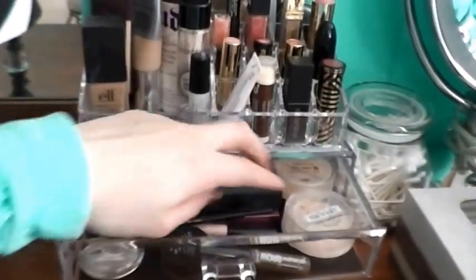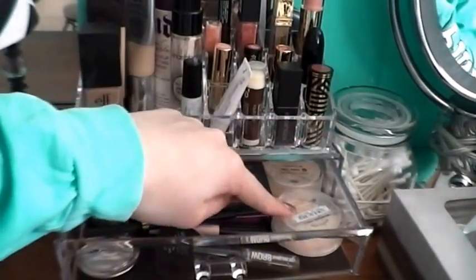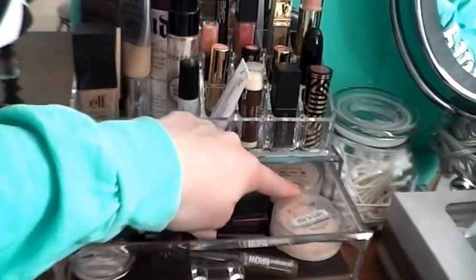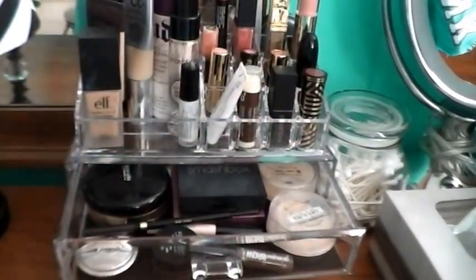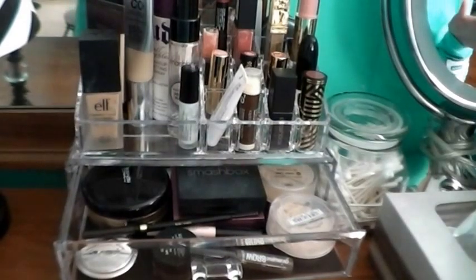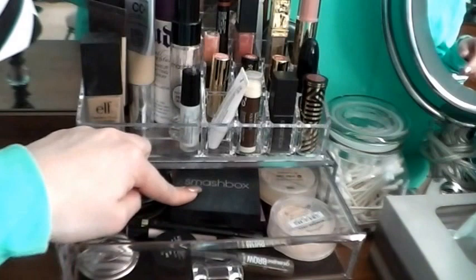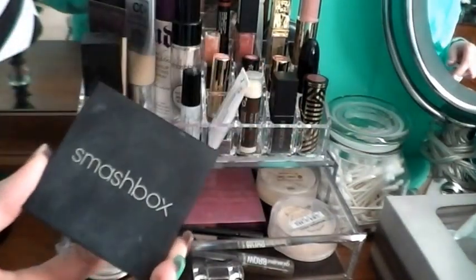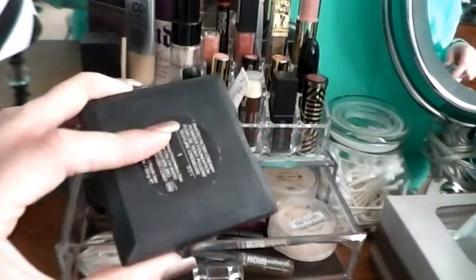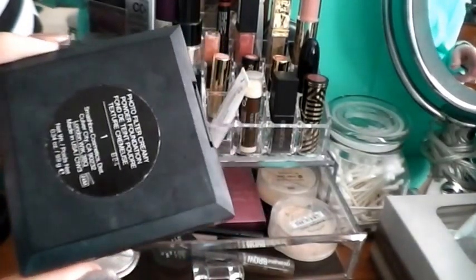In here, I have two Bare Minerals powders. I have a foundation and a mineral veil. I'm trying to use these up because I just don't like loose powders, to be completely honest. I like pressed powders. These are just way too messy. And then I also have my Smashbox powder foundation, which I actually use as a setting powder. It just gives a little bit more coverage, but I'm in the shade 01.